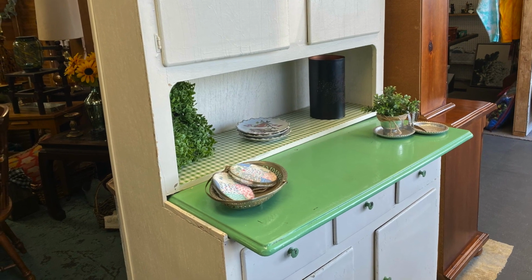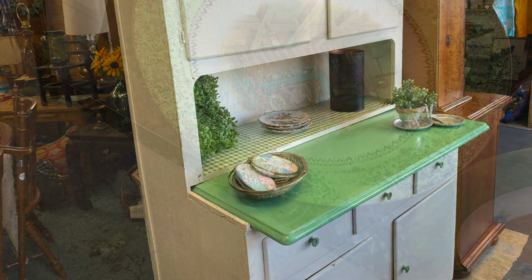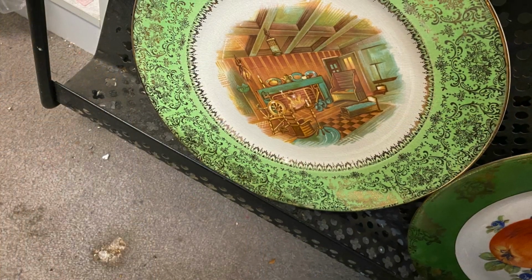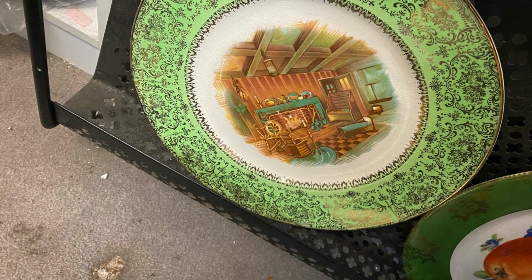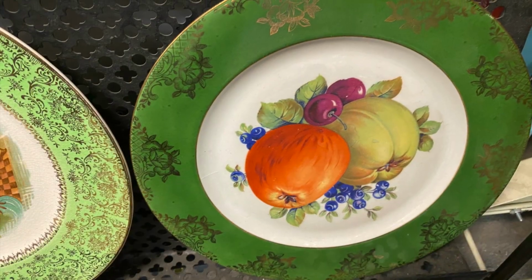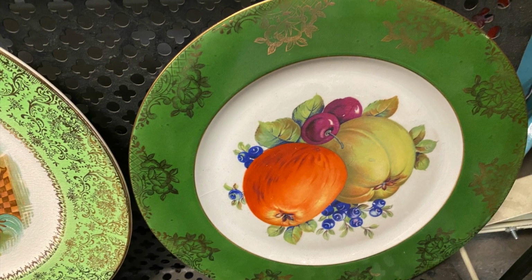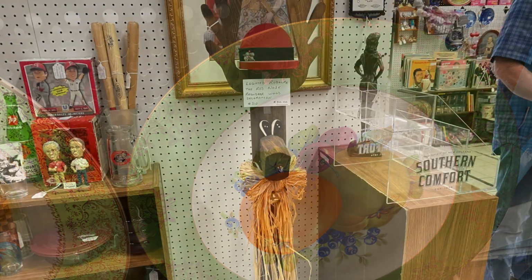Then I think this was one of the old-time cabinets. It didn't have anything special in it, but it was a nice cabinet. And I like these green plates. There were several of them. This one of an old fireside scene. And then the fruit. That green just looks so good to me today.